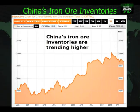Today I want to share 3 charts with you that I believe are great snapshots of the global demand for commodities. First up is a look at China's iron ore inventories, which measure the stockpiles currently at the various ports in China. You can see that while off their highs, those stockpiles are trending higher.